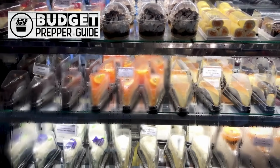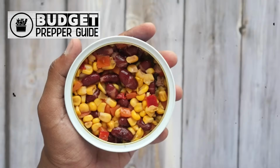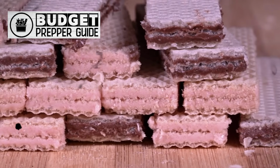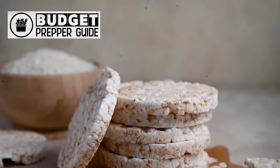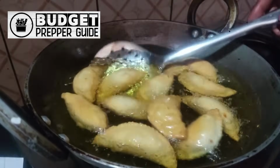Crackers and rice cakes are dry, shelf-stable, and require zero prep. Just open the package and you've got something you can eat with anything. Spread peanut butter on them, top them with canned tuna, dip them in soup, or just munch on them plain. They're gentle on digestion, easy to chew, and give just enough carbs to take the edge off hunger. For seniors especially, these are ideal. They're low mess, don't require refrigeration, and you don't need a knife or stove to enjoy them.